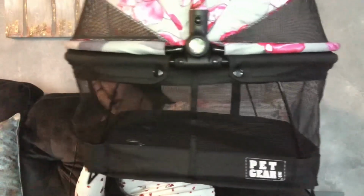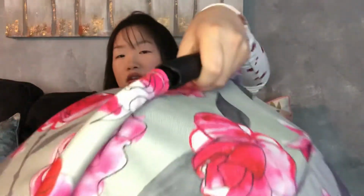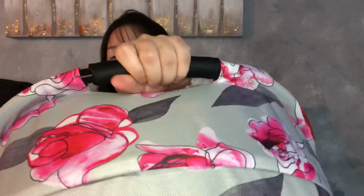And my rabbits have not even chewed through it or scratched through it at all. It's still 100% kept together so well. I love it. I just love this thing, and the handle is amazing. I love the handle. Oh, it just looks so good. I think this is one of the greatest investments I've ever made for my bunnies so far.